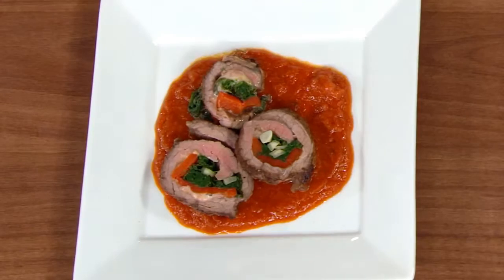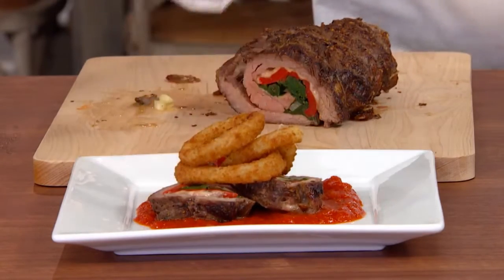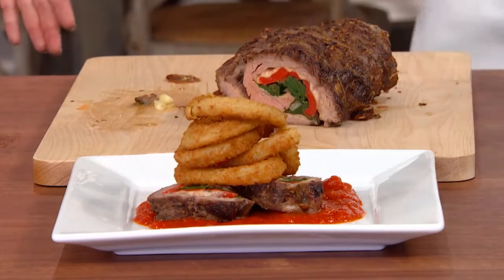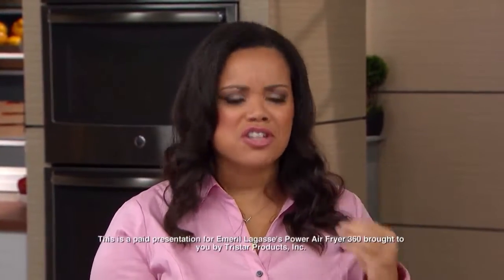Okay? Beautiful, right? In the air fryer, we did some crispy onions. Mind you, these are air fried onion rings. Correct. No oil, okay? Just wait and you see how you taste that. All those flavors tied together. The marinara sauce, just unbelievable. This is delicious. It's like the pepper melted into the steak. It is delicious. And the recipe is in the book.